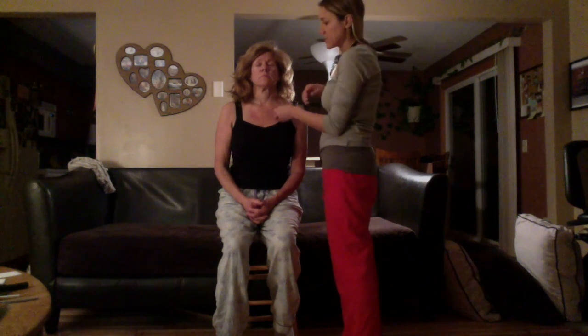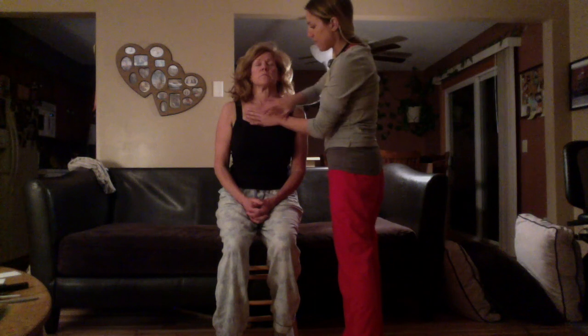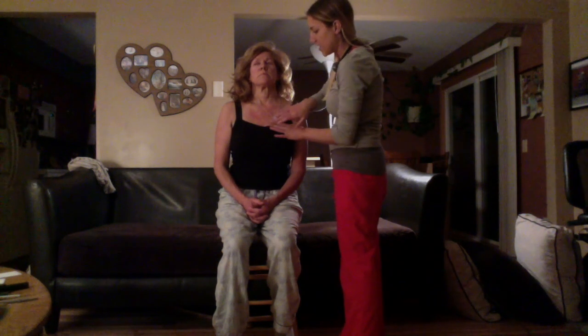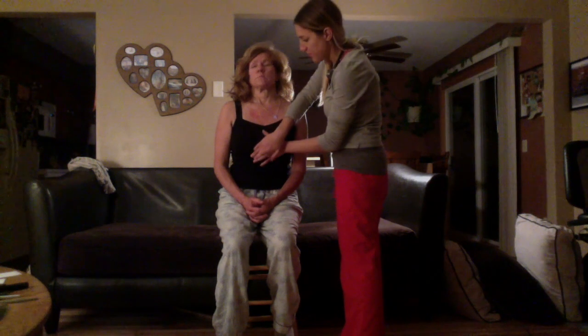So then I'm going to do indirect percussion, and I'll do it in each intercostal space, starting at the top and working my way down. And it is a resonant tone, hollow in quality, long in duration, and low in pitch.